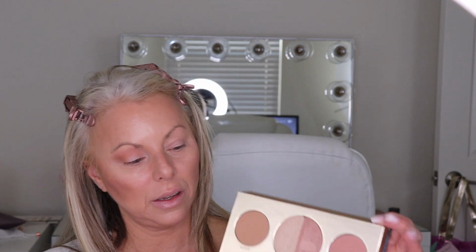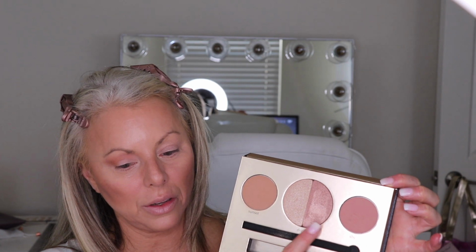So I'm going to take this shade here, the darker highlight shade, and put that on the lid in the center. And I'm just going to bring it to the outer V. I bring it up just a little bit into the crease and then pat it on. There's zero fallout with this palette. No fallout whatsoever. It's pretty great.